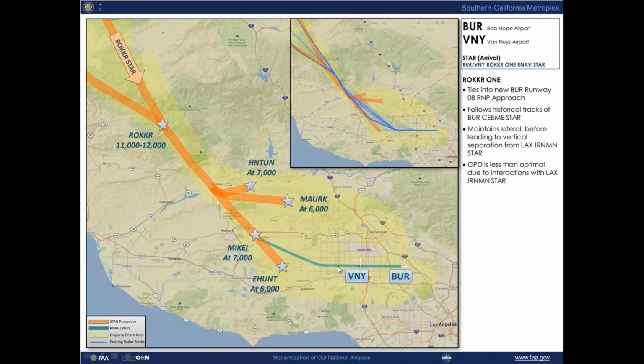Continuing down to the Van Nuys Burbank Airport, the light blue or green line depicts the transition or the approach to the airport. The Rocker 1 STAR to Burbank ties into the new Burbank Runway 8 required navigation performance approach. It follows the historical tracks of the Burbank Simi STAR. It maintains lateral separation before leading to vertical separation from the Los Angeles Ironman STAR. The OPD is less than optimal due to interactions with the Los Angeles Ironman STAR.